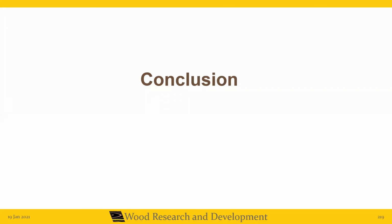Another thing we're working on in Part 9 right now is load distribution factors, which, as some of you may know, in Part 9 is not really easy to interpret. It really doesn't have a place to use transverse glulam panels. And we're in the process in this code cycle of developing these load distribution factors.